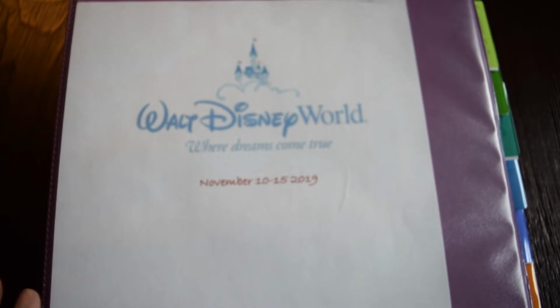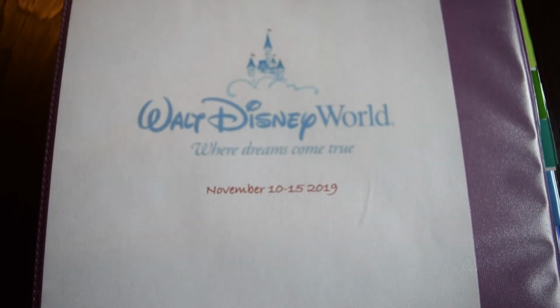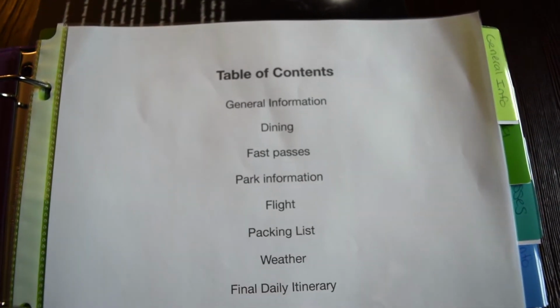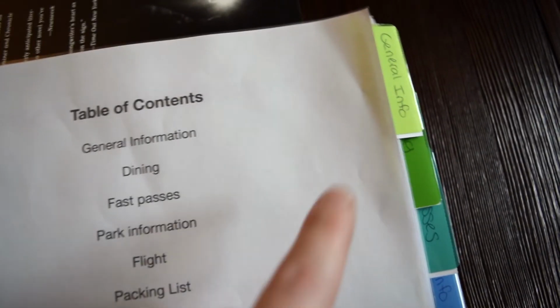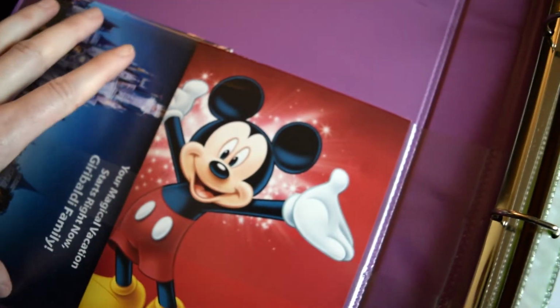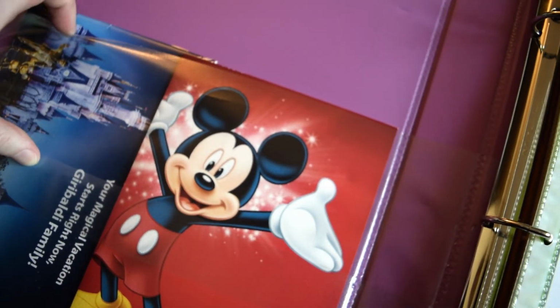Let's go over the binder. Alright guys, so here's my binder. Nothing too crazy or fancy on the front. Just kind of says Walt Disney World and the dates that we'll be there. So then you open it up and I have the table of contents and all these tabs on the side to easily find what I'm looking for. And then, very handy, the binder itself has some pockets that I'm keeping things in.